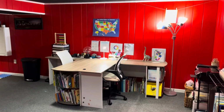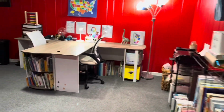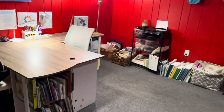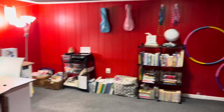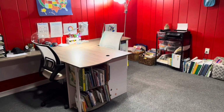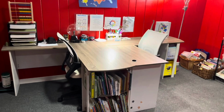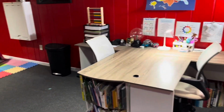So yeah, this is our schoolroom. We're thankful for it. Just wanted to give you a little peek. Again, we're in the process of switching things around for the upcoming year, so this might look a little different once we start. We need at least one more bookshelf down here. Sometimes we rearrange the desks at the beginning of the school year. We may do that, I'm not sure yet. This setup worked pretty well last year, so we'll see. We might do a little rearranging, but for now, this is what we have going on.